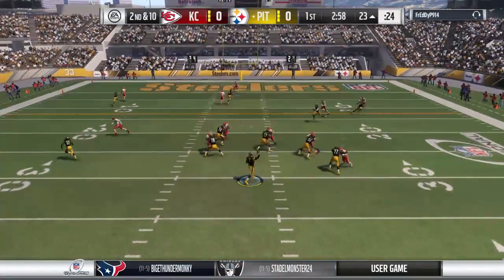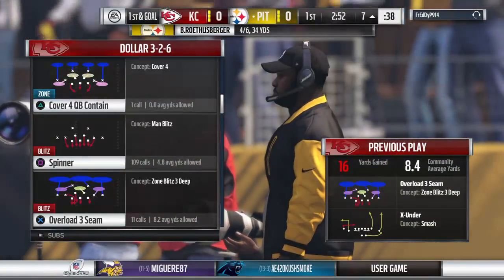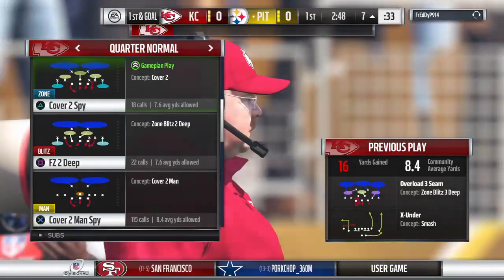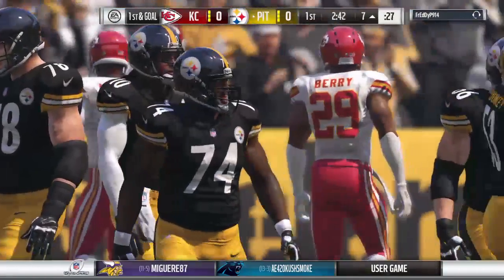Second and 10 now. It's Roethlisberger. And Bryant's got it over the middle. And he's brought down. That one goes for 16 yards. It sets him up first and goal. And that's one of his advantages as a passer, is now with his height, setting back there in the pocket, firing it over the middle, he can really see everything clearly.